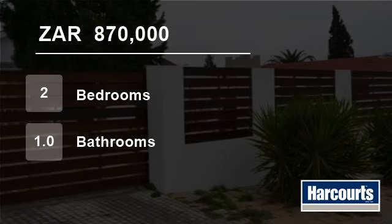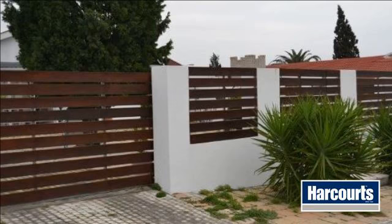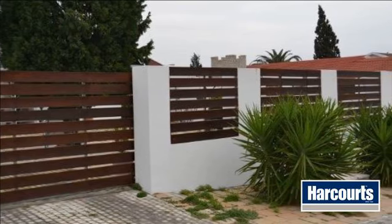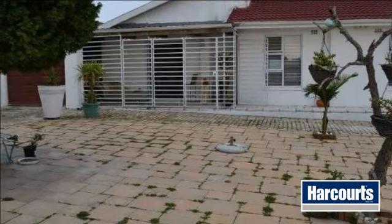Welcome to this two-bedroom house for sale in Highbury Road, Cape Town, 7579, South Africa, for R870,000.